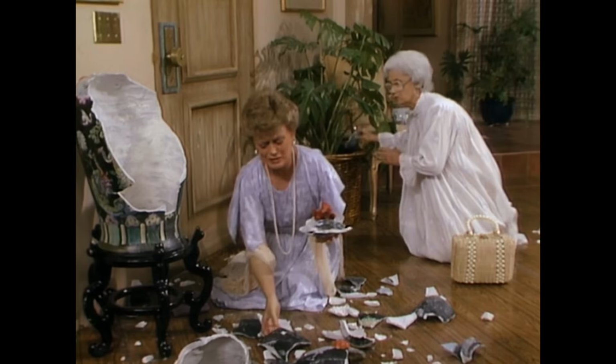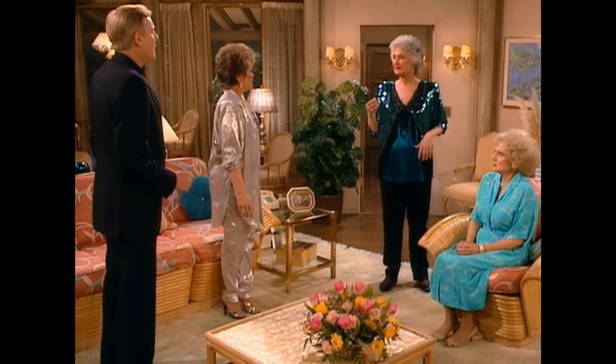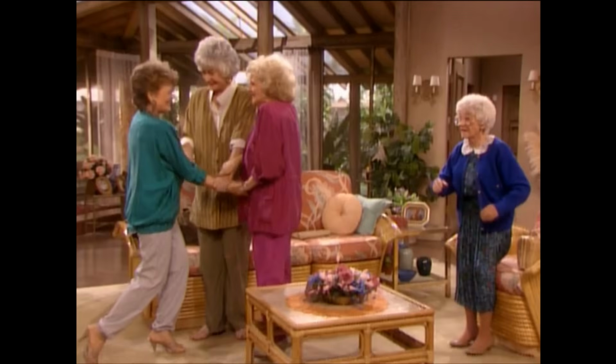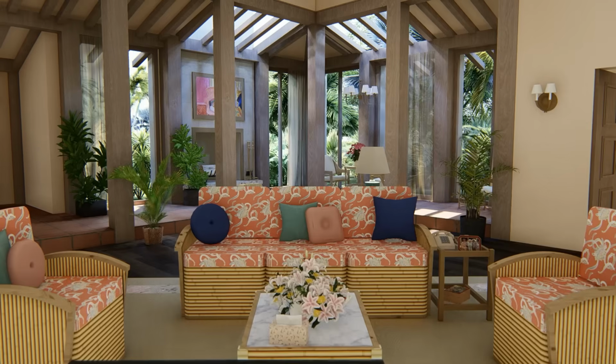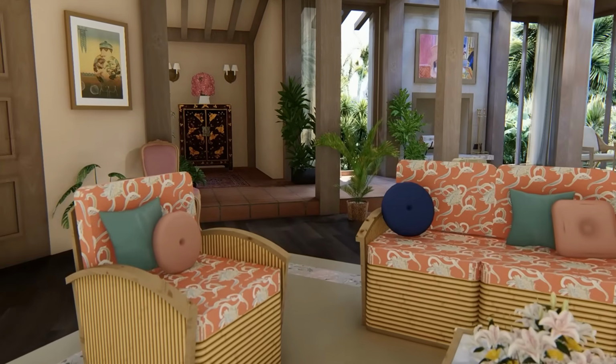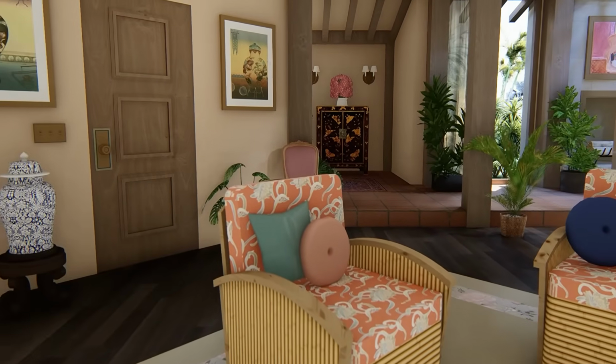Dorothy getting ready for what she thinks is a new love interest, only to discover that there must have been a misunderstanding as he shows up in his professional garb. He's a priest. Visits from Dreyfus, the neighbor's dog, and a lot of talks about the dates that the girls have just been on. And now we'll take the tour of this whole main area. Remember to watch for the Easter eggs.